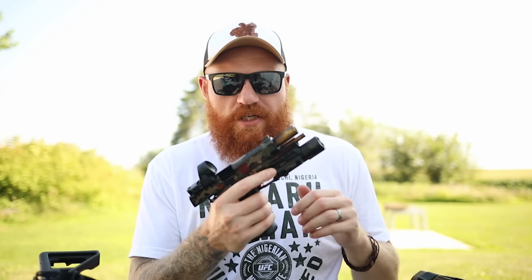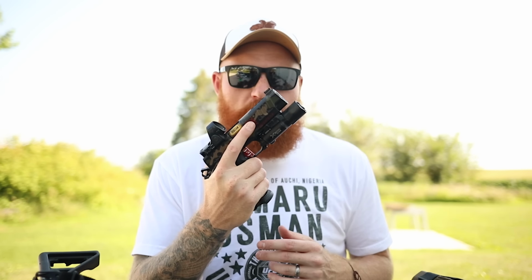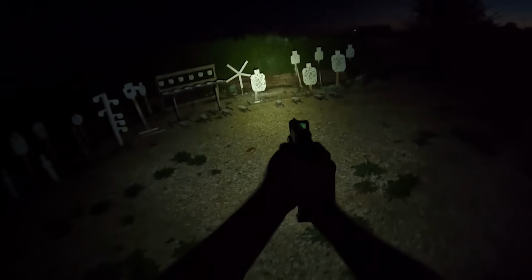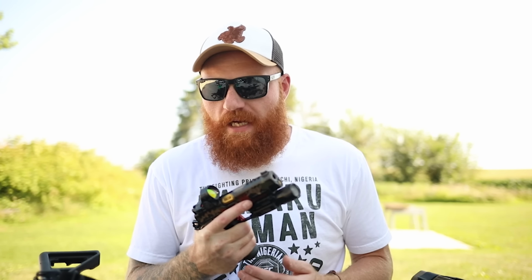So in my opinion, Trijicon is still, especially for the money, the king of the handgun optic, but there is going to be one that's a little bit more reliable, and that's going to be the Aimpoint ACRO. The Aimpoint ACRO, that enclosed emitter, school bus of a thing that all the tactical guys put on their guns. The reality is that optic works really, really well. We're going to have one of the new ones for the channel here shortly, and they are stupid reliable.